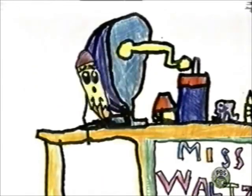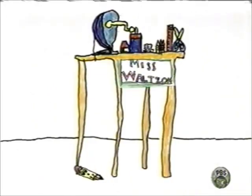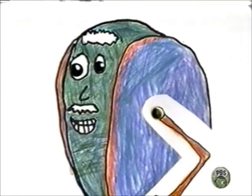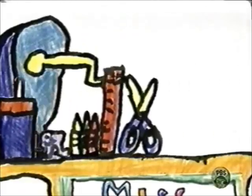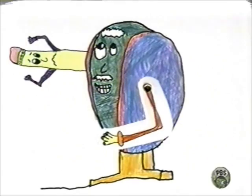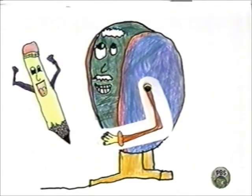One day, when I fell off the teacher's desk, I learned how we can all stick together and help each other out. Oh! With the help of Sharpie's dad, all of my friends pulled together to rescue me. I got back up, but I broke my point. Sharpie's dad made it as good as new.